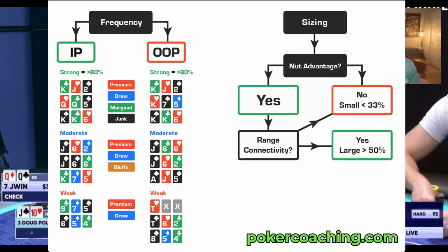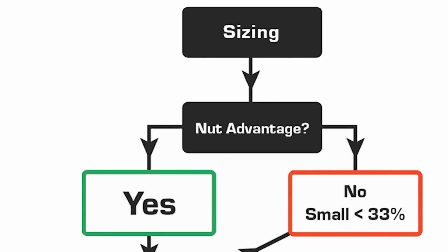And it helps us mitigate how we want to treat certain board textures and exact coding that we have, and of course the range that we have as well. So let's go ahead and refer to the right side of the chart. To determine our play and also our sizing, the first question we want to ask is, do we have nut advantage? On ace, king, queen, of course we do, and the answer is yes.